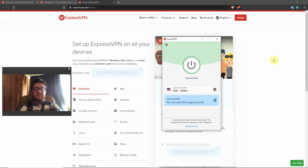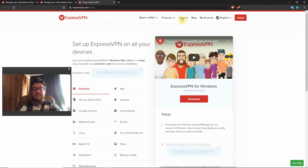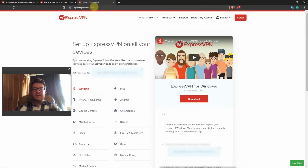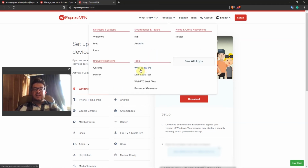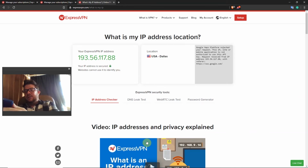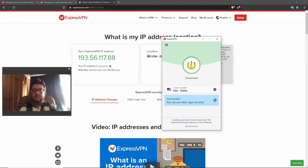Once you are connected, you basically use the internet as you normally would. To double check if you're connected, I'm going to go on ExpressVPN's website and type in what is my IP. And it'll tell me that I'm connected to Dallas. Now, what would it look like if I was not connected to a VPN? I shall show you.